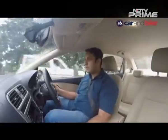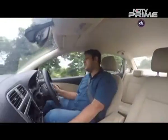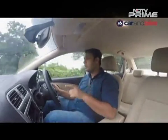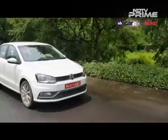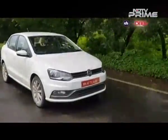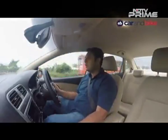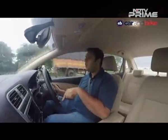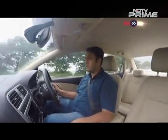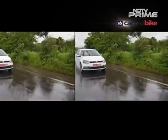Now, the petrol is only available with a 5-speed manual. Volkswagen has actually turned to the traditional way of gearboxes, because the reverse is now no more front and upward. Rather, it's the conventional right and backward. So that's a bit of a change, but the shorter throws actually make it easier to drive even in stop-start traffic conditions. However, it's that long travel of the clutch that really takes a toll on your left leg, and probably that would need some thinking over.